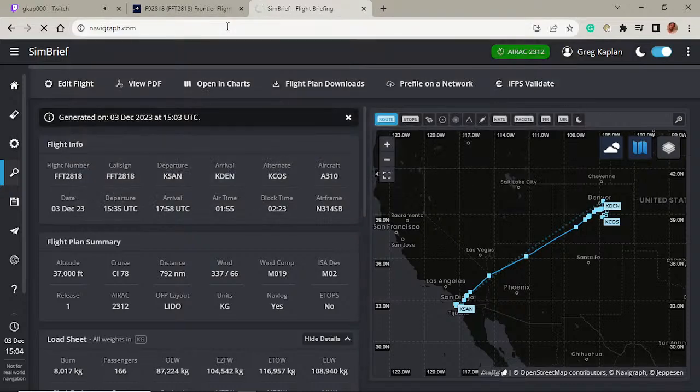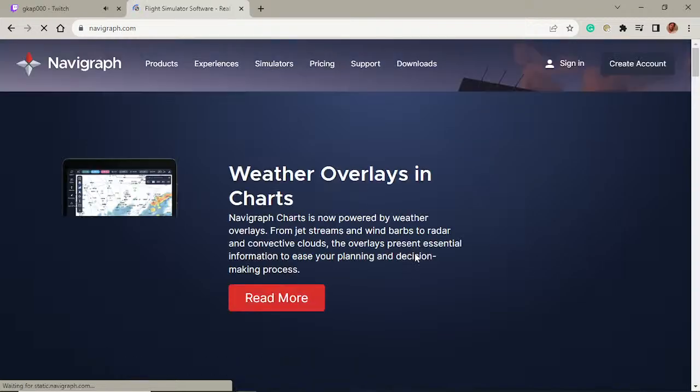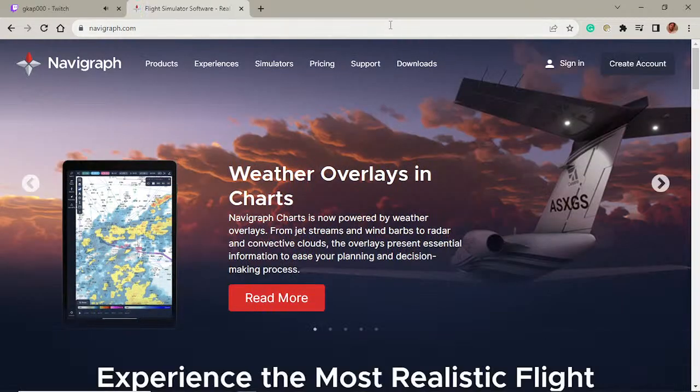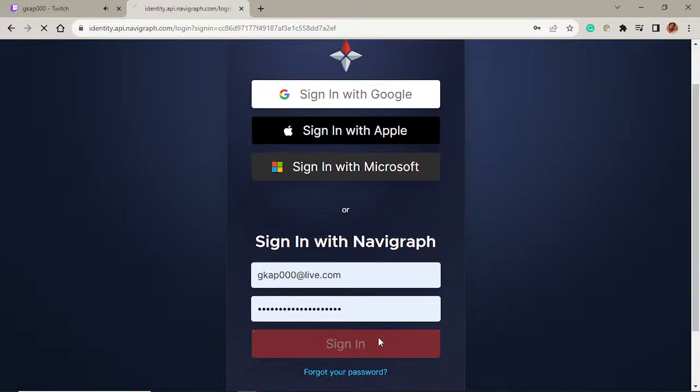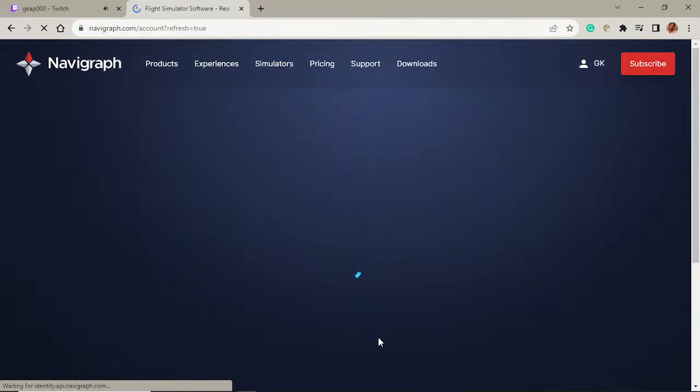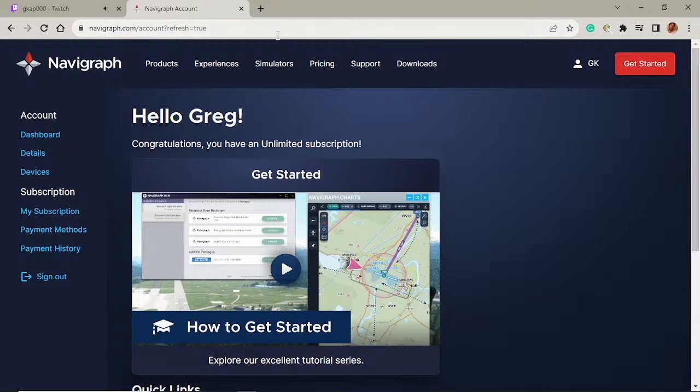All right, did we do the, it's still, all right, that's good. Let's go to Navigraph so we can pick our approach. You gotta be fucking kidding me. All right.